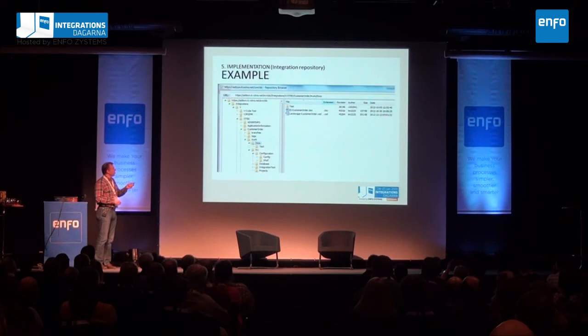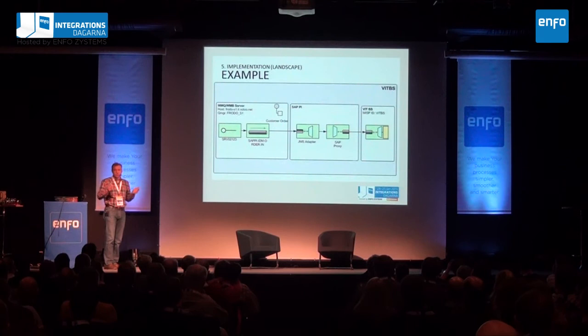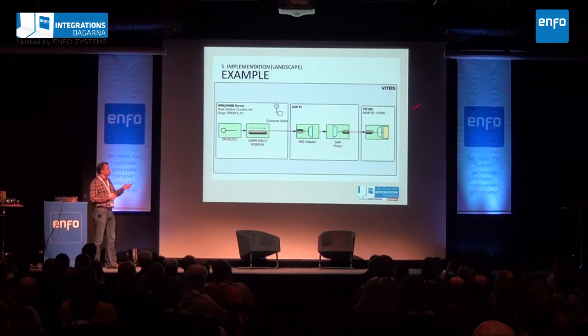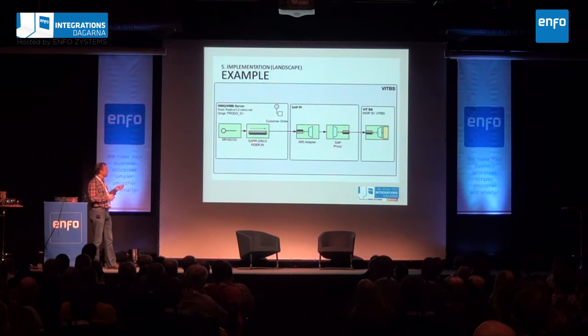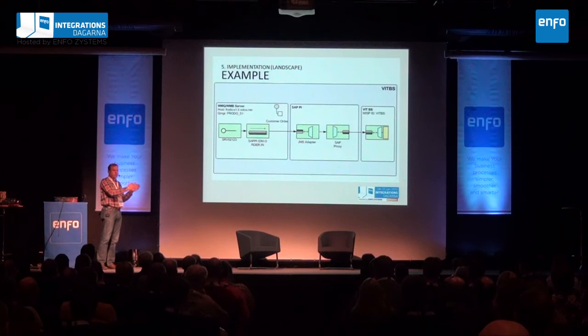And an example is, for instance, a landscape, which we draw like this. So we're not drawing the end-to-end landscapes any longer. They are also drawn in a service-oriented way. So here is the service from VITBS, an adapter. We're using SAP PI for this one. There is an in-queue, that is the endpoint for this, and the service. And this ID is, of course, the same as we find in the registry. And to be able to find out how the end-to-end integration looks like, you also need to look into the implementation of the contract side, where you will find the rest of how actually it's sent from RM.